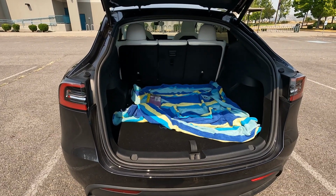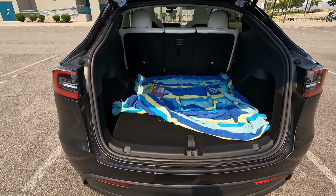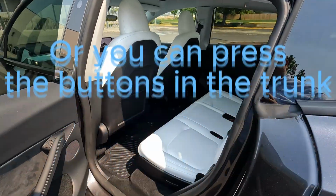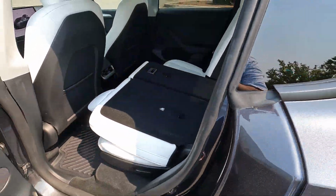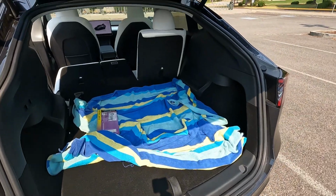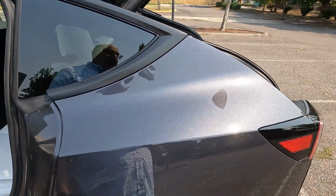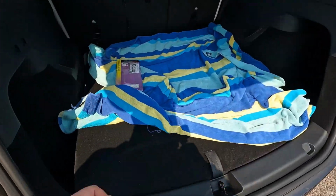And so I canceled my Equinox order and went with the Model Y. As you can see in the back here, tons of space, even with the chairs up. So you could easily come over here and just push this button, and that drops, and then you have even more space. Drop that other side too. But even with these chairs up, tons of space. And I've done a Costco run for our family in here.